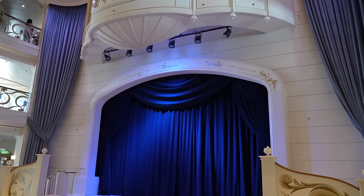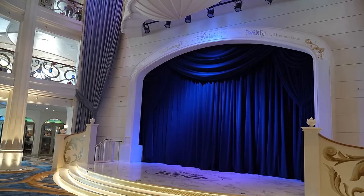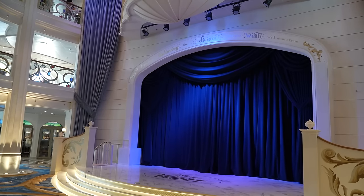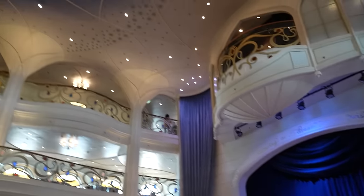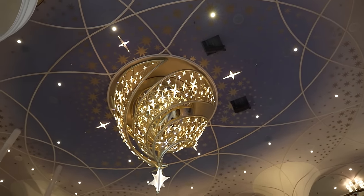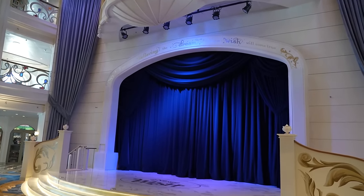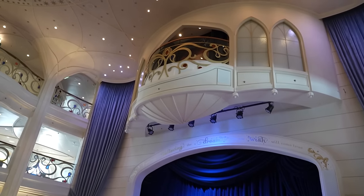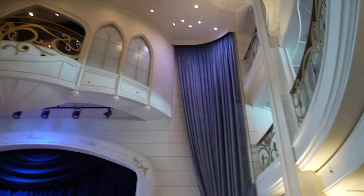I should also mention that in the atrium there is a stage, and we've seen some fantastic acts already on this stage. There was a little moment when we first came in where they kind of created a magic moment with magic wands and the chandelier up here. We saw a fantastic band on here late at night, and then we've seen the princesses up there. All right, so let's make our way.